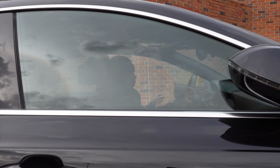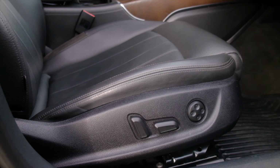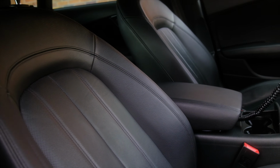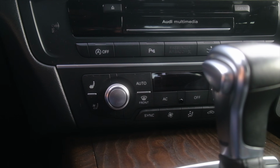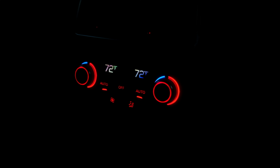So the front seats are quite comfy. They actually hold you in place. I think they are 8-way power controlled. They are also heated and cooled. You have wood panel on the door, wood panel on the dash. In total, you have 4 climate zones in this car. The rear passenger, they also have their own back there.